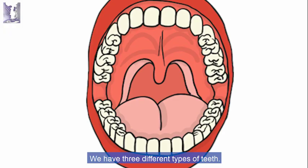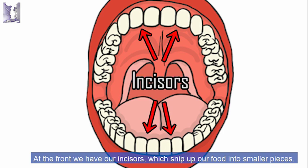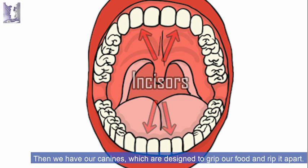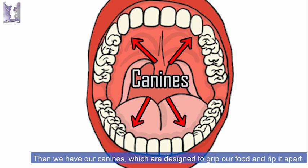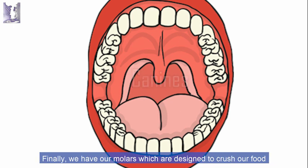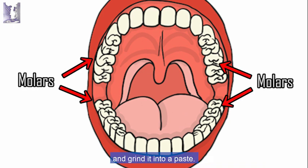We have 3 different types of teeth. At the front, we have our incisors, which snip up our food into smaller pieces. Then we have our canines, which are designed to grip our food and rip it apart. Finally, we have our molars, which are designed to crush our food and grind it into a paste.